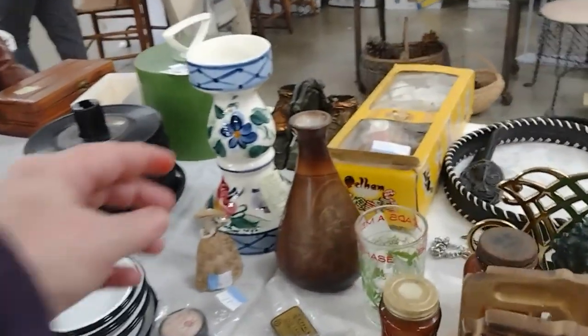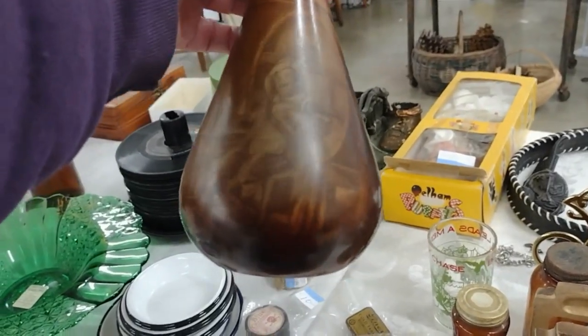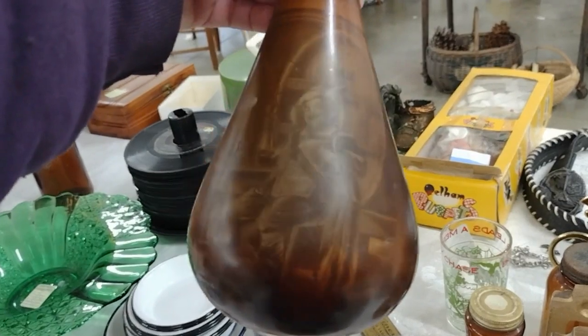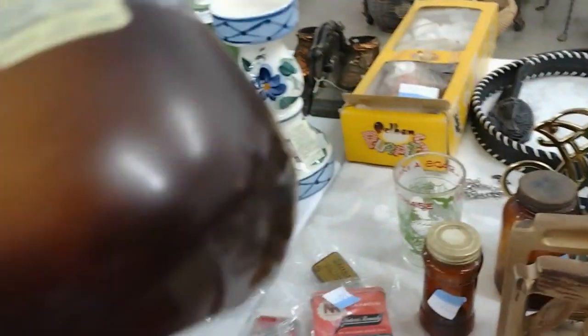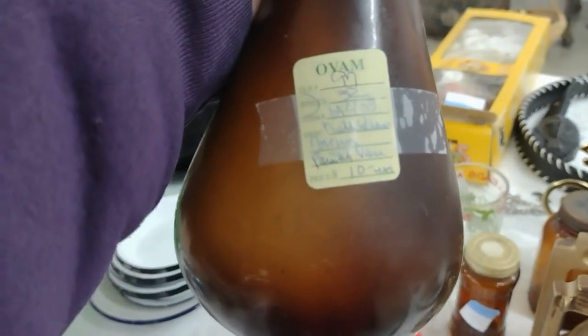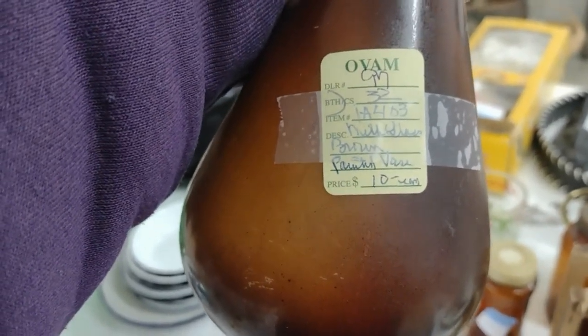Oh, now look at this. That is very interesting. Looks Shakespearean, the picture on there. I'm not sure. What's the back say? It says a fruit, vase, some kind of vase.